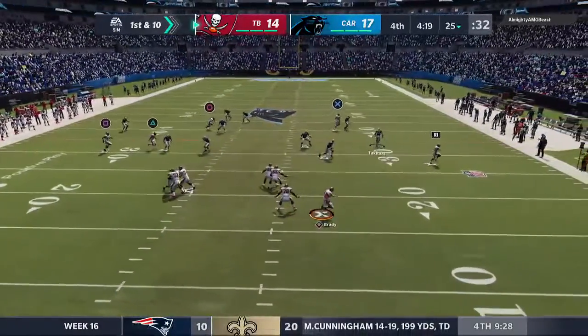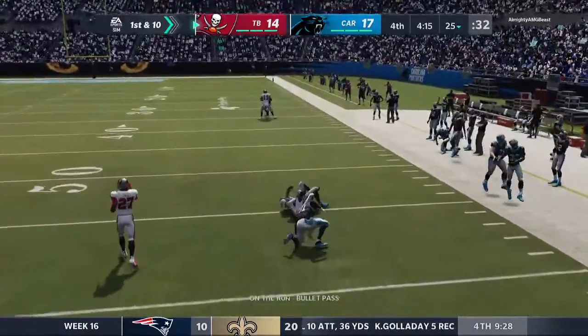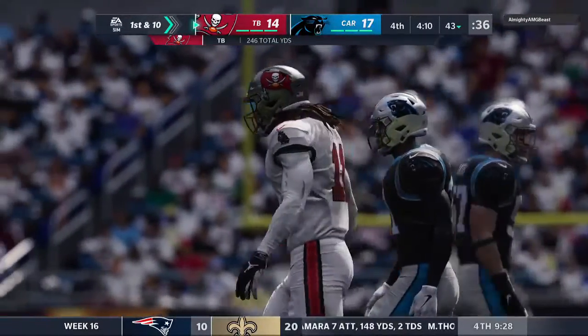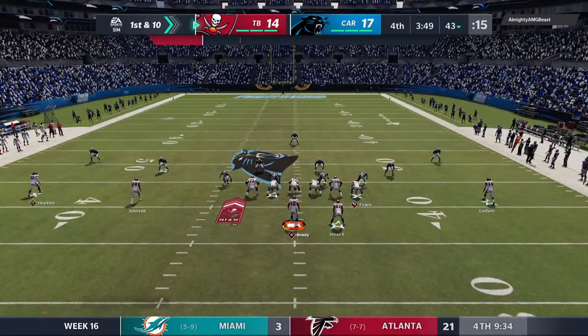On first down, Brady escaping the pressure right. The hook up on the right side to Hopkins. And they get him down, but not before he takes it across the 40-yard line. An excellent way to start the drive there, 18 yards.